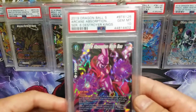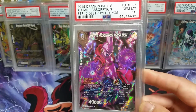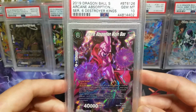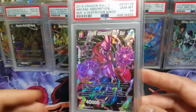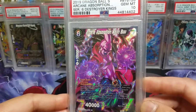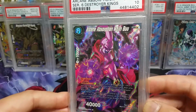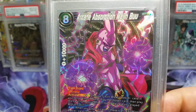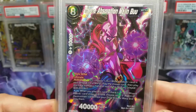and that is Arcane Absorption Majin Buu. Now this card has been in my top 3 for a very long time, since the card came out, and honestly I gotta just say, Buu in Babidi's clothing is sick, and as you can see, there is a lot going on in this card. All that texture and foiling just spiraling in the background, just looks amazing. Close up for you guys to see, and this is what I mean when I say Bandai is doing an amazing job.